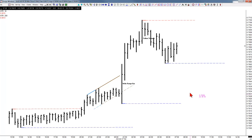So, I see the pullback form. And the question at this point is, we get about a 50% pullback. This is not a Fibonacci thing. This is, again, good old Archimedes. We get about a 50% pullback. And now our question is, higher high or take out a low?